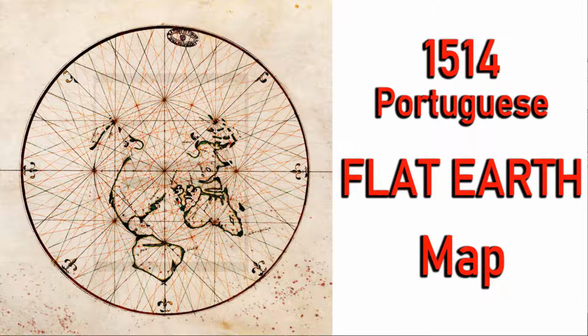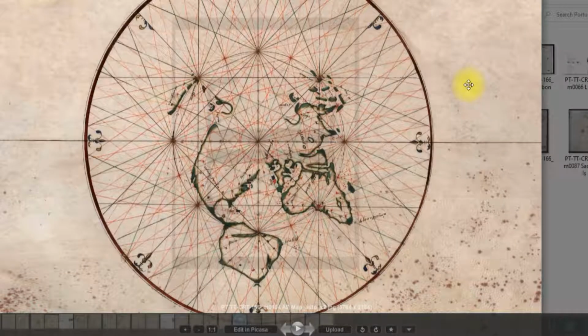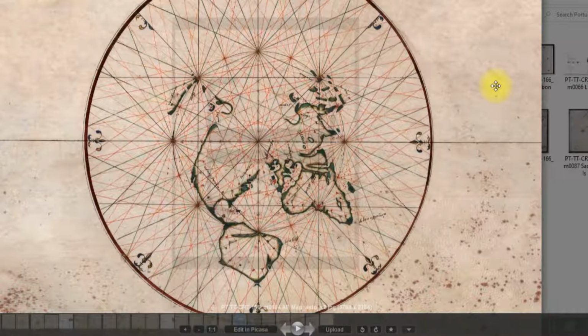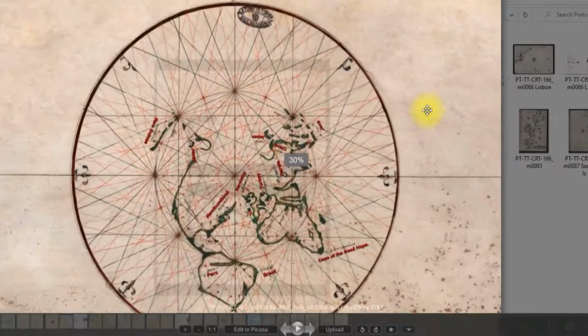But this was made in 1514, about 30 years before Copernicus published his heliocentric model, and almost 100 years before Galileo was credited with saying something about the planets. Of course, they knew Earth was flat, and they had everything already mapped out. That's what I'm going to show you today. So this is a 1514 Portuguese flat Earth map. I'm going to show here in English some of the words.